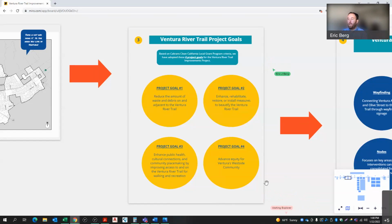The second goal is to enhance, rehabilitate, restore, or install measures to beautify the Ventura River Trail. This is beautification, so this is things like public art or planting trees, simple things. Fencing is a big one that comes up in this conversation.